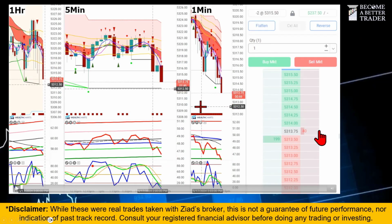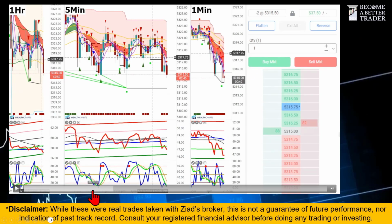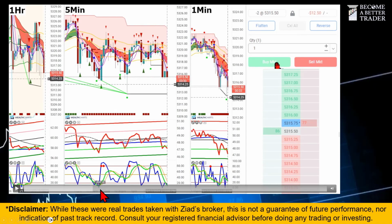And then, of course, the area where I actually added to the trade. So at one point, I was sitting with 2 contracts. So right there, I think is just about where I added. So let's go and take a look at that one more time. And then we can zoom back and take a look at the value of the trade, the profit value.